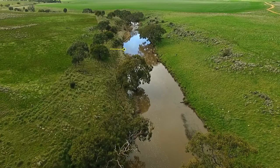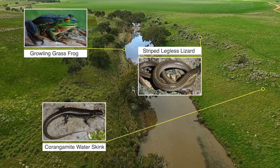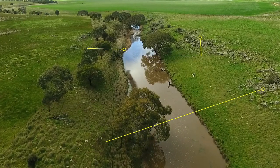The Mount Emu Creek project is important for the protection of our native plants and animals that exist along the creek system. And connectivity is really important to try and maintain those populations and also to try and increase the water quality for the in-stream plants and animals and for the users downstream.